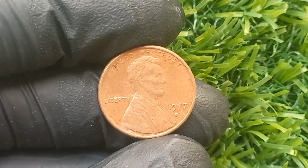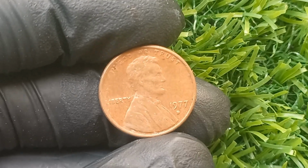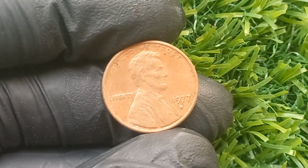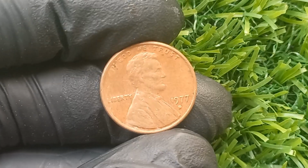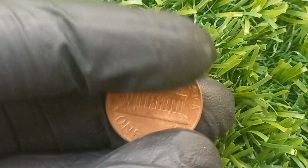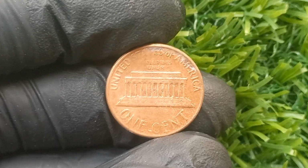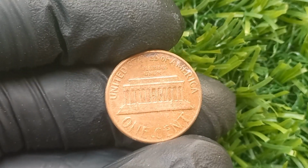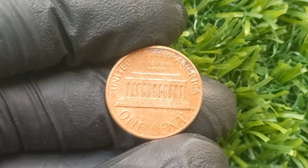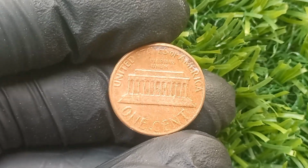But here's the empowering truth: when done right, selling your 1977 D Memorial Lincoln penny can be the gateway to a new life. You could pay off debts, invest in real estate, start your own business, or simply live the luxury you deserve. And this isn't just about money, it's about freedom, peace of mind, and legacy. But remember, hesitation is the enemy here. The market fluctuates, trends change, and the window of opportunity narrows. First, get your coins appraised professionally. Then connect with certified dealers or auction houses specializing in rare coins.